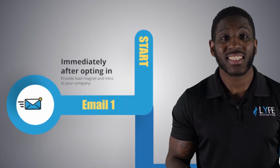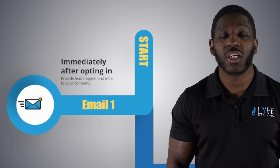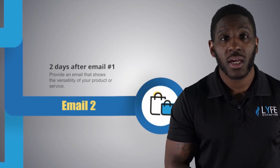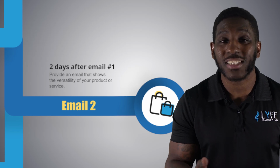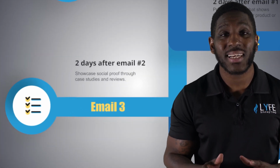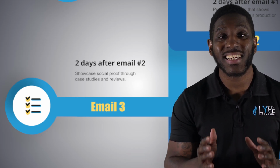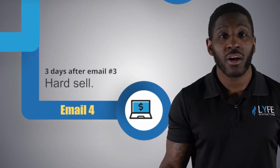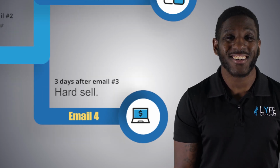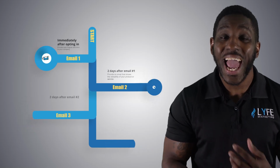Email 1, sent immediately after opting in, provides a lead magnet and an intro to your company. Email number 2, sent 2 days after email number 1, provides an email that shows the versatility of your product or service. Email number 3, sent 2 days after email number 2, can showcase social proof through case studies and reviews. Email number 4, sent 3 days after email number 3, would be a hard sell. As you can see, this type of sequence allows you to communicate fast and consistently.